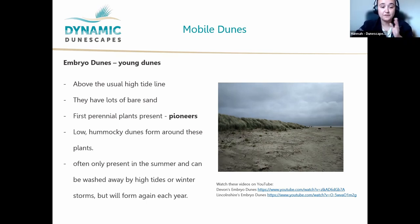These dunes are often only present in summer, and it's when they become stabilized and persist that they grow into bigger dunes. They will be washed in and out because of how small they are and the fact they're not as stable as some of the older parts of the dune.